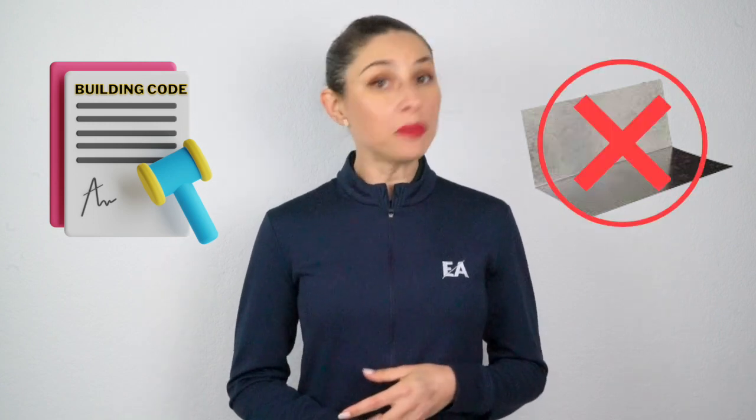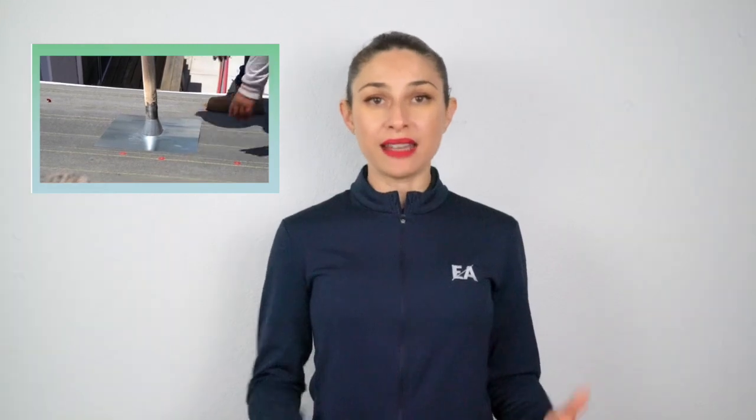Okay, so just so you know, building code states that any flashing that is either damaged or rusted cannot be reused. So the point I'm trying to make is that once a flashing is installed, you should already automatically assume that it's damaged. So you cannot reuse it. I'll give you an example.